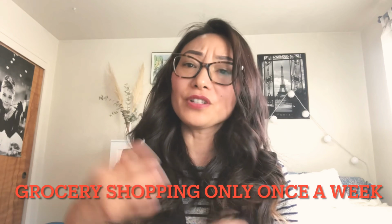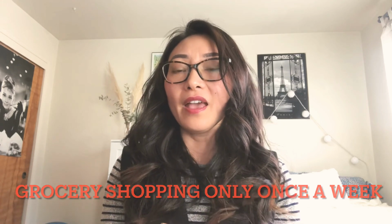Number 10, grocery shopping once a week. If you tend to go to the store every single day, you end up grabbing this and that, things that you don't really need but want, or you just overindulge. So have a shopping list, a grocery list, with a plan for what you're cooking that week, and eat something before you go to the store. Don't go to the store hungry, and just pick the items that you need. Don't overspend. All right, I hope those 10 tips help.